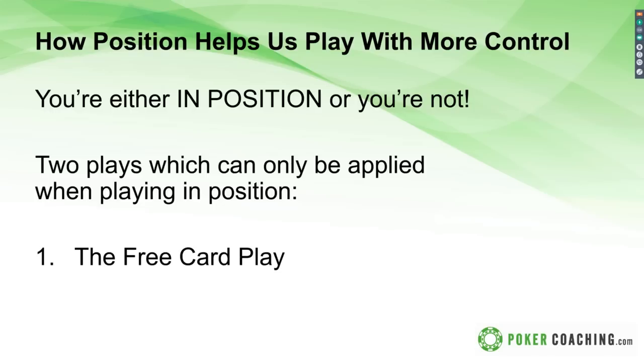And you only put in 1 extra chip with that flop raise instead of having to put in 2 extra chips for the turn bet. And this is something that is carried over to No Limit Hold'em as well, because generally speaking, the size of a flop raise is going to be smaller than the size of a turn bet. And it also gives us a lot of control because we have the implied threat of, are we going to bet the turn and the river? And we have a lot more flexibility and power because we have position.